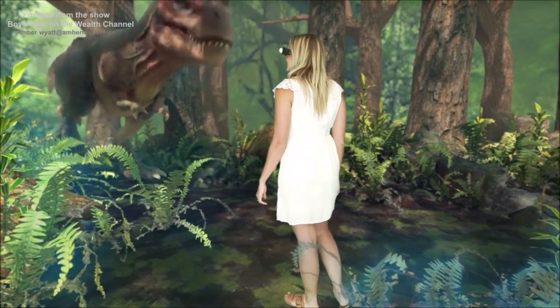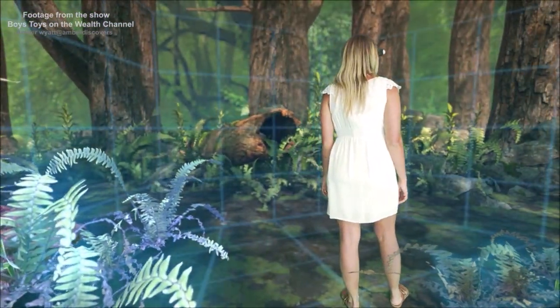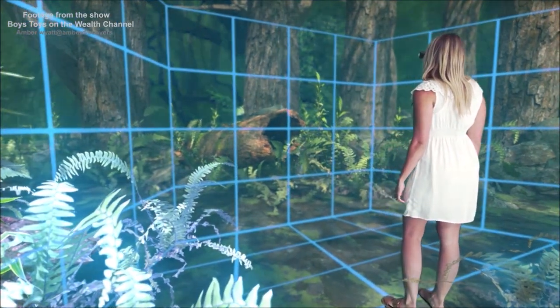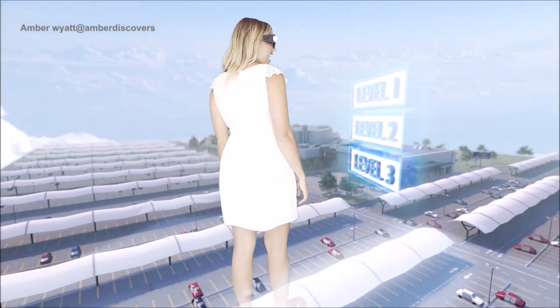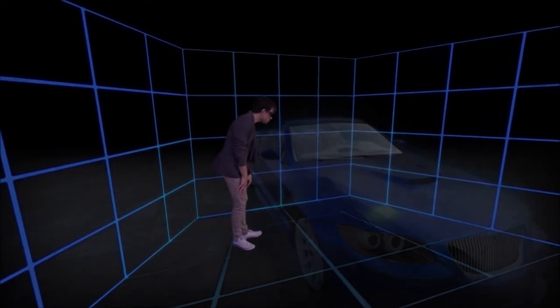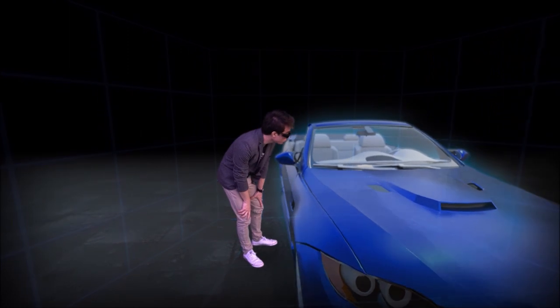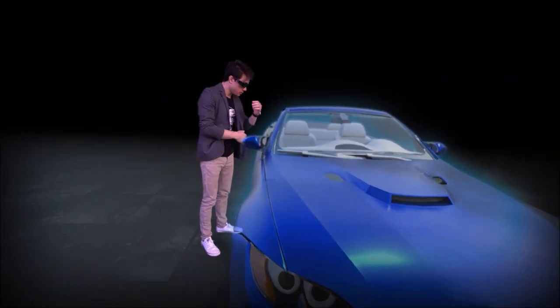For museums, you can project prehistoric forests all around you. For schools, you can upload any 3D project or design and actually walk around it, or go inside it as though you are actually there. So you can have a giant's view, where you walk around among your buildings, or you can shrink down and go inside them. In this case, it's been used to show a vehicle, in situations where you can't actually bring a lot of vehicles with you.